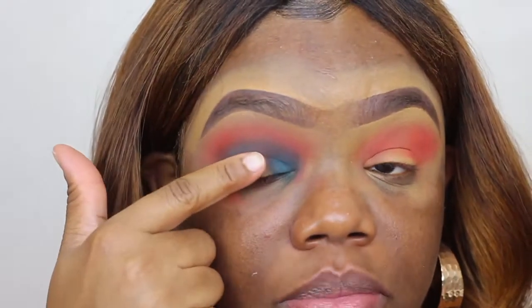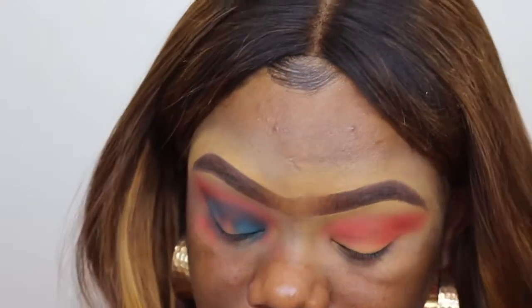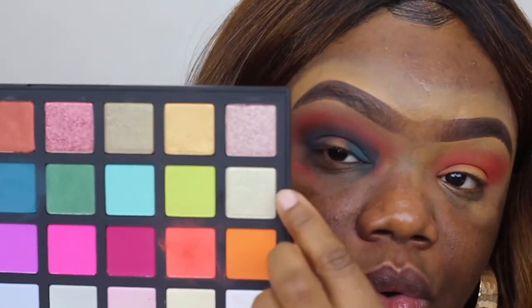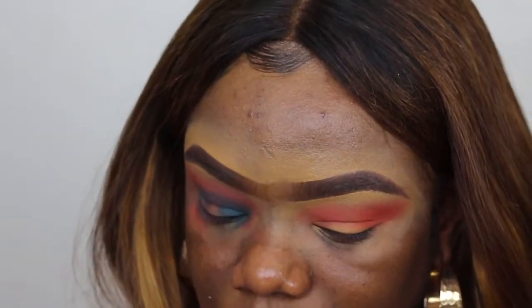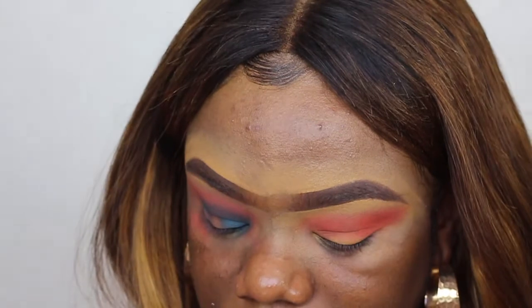Alright, so for my lid space right here in the center, I'm going to take this gold shade right here in the corner. It's not a bright gold. It's like a really subtle gold color. And this is in the color Champagne.